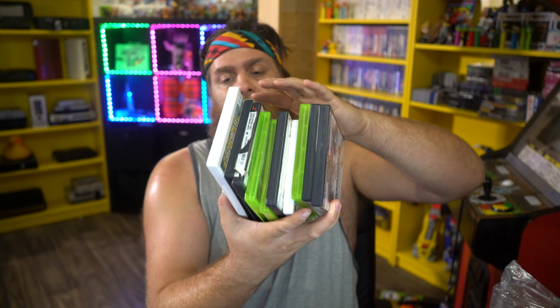Pretty cool. I don't have a very large magazine collection, but it is growing, and I buy those anytime they're super cheap. Next, let's go ahead and go through the games that I got. I got 1, 2, 3, 4, 5, 6, 7, 8, 9, 10, 11 games.